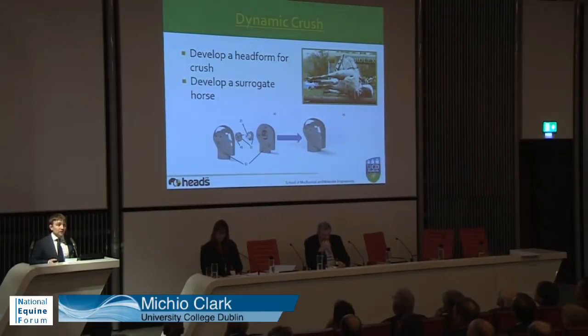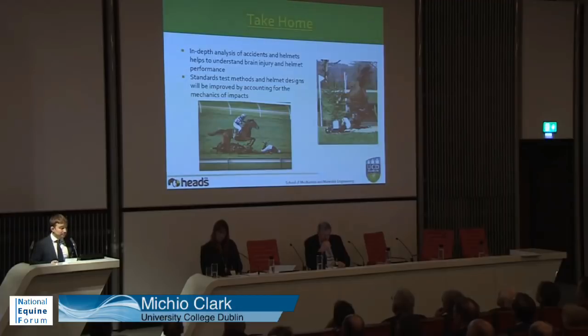As well, dynamic crush. At the moment, it's just a quasi-static test. So we want to see if the horse is actually landing on you with significant motion. We want to develop a head form for that, and as well a horse surrogate model so we can test helmets in these crush environments.